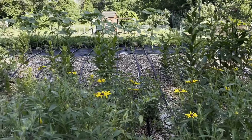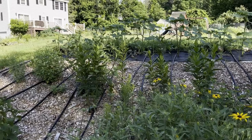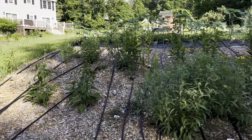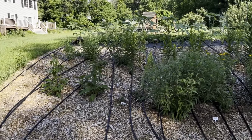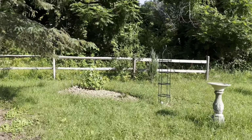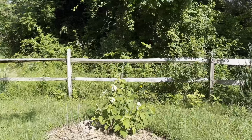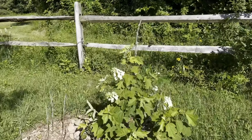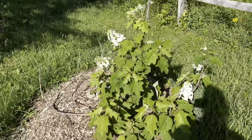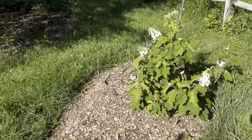And I had to put Rapelzol in a lot of my flower beds and around the trees because the deer are out and they're eating everything. They ate already several of my sunflowers. And over here, the oak leaf hydrangea is just starting to bloom and it looks gorgeous. I can't wait for it to put on more growth, and we're gonna have lots of beautiful white blooms that will shine in this corner over here.